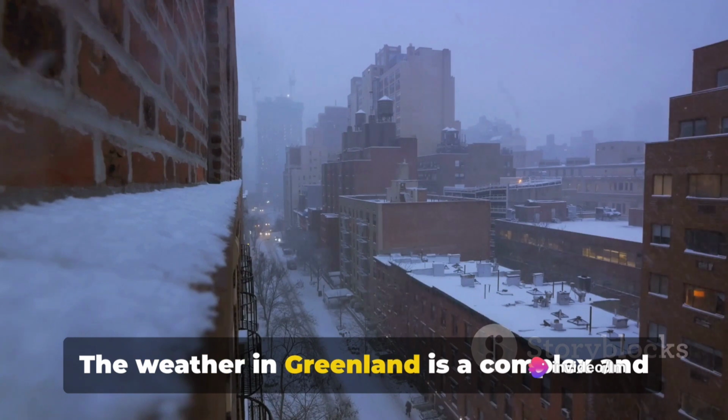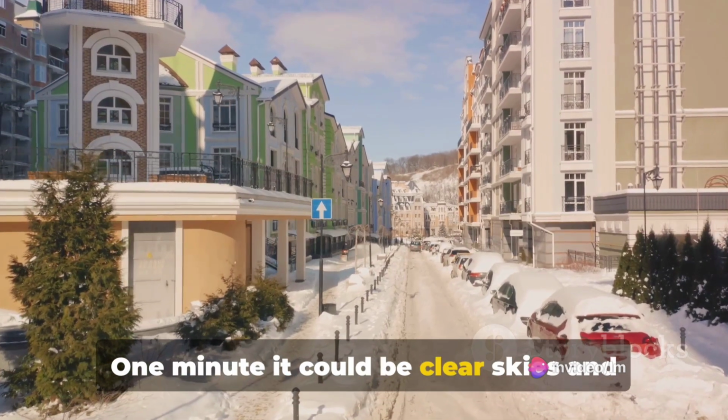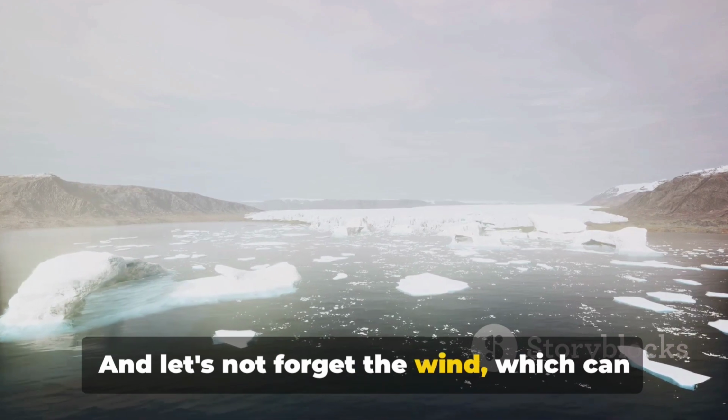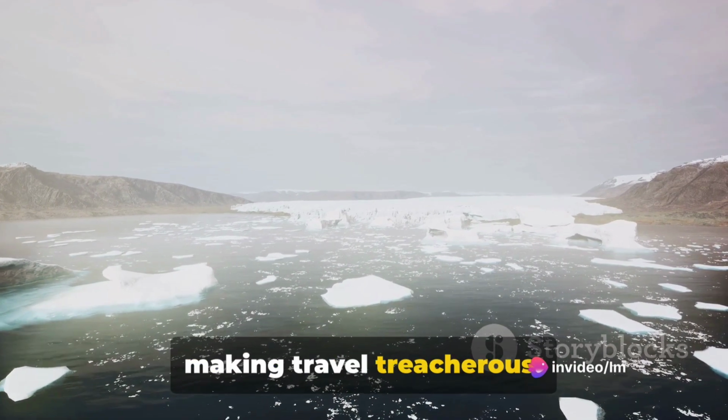The weather in Greenland is a complex and ever-changing beast. One minute it could be clear skies, and the next you're caught in a blizzard that seems to come from nowhere. And let's not forget the wind, which can whip up snow into blinding whiteouts, making travel treacherous.